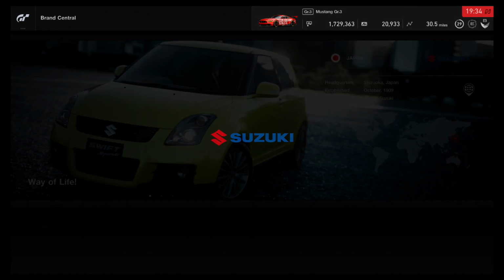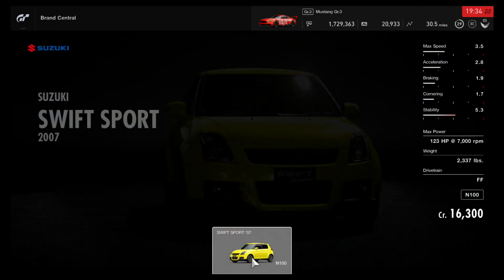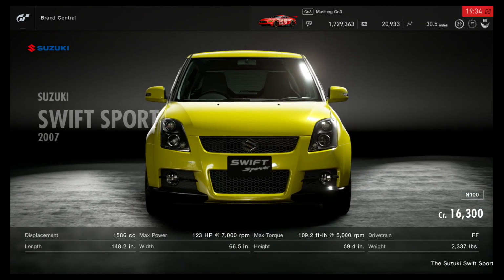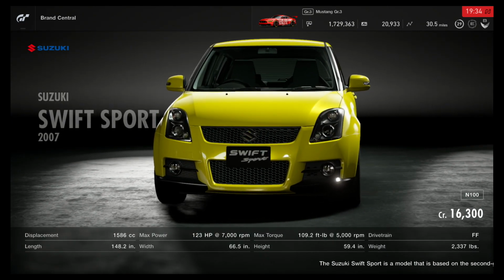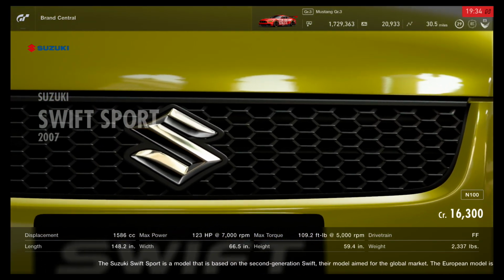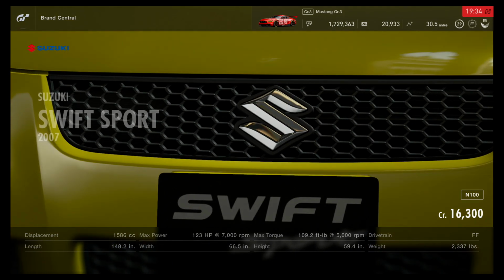And then there's Suzuki. Suzuki has not many cars in this game. They only have one. It's got 123 horsepower and it's worth $16,000. Not too sure who would buy this car in this game. You may just get stuck with it after they give it to you for free. Not too sure, but you'll probably never use it.